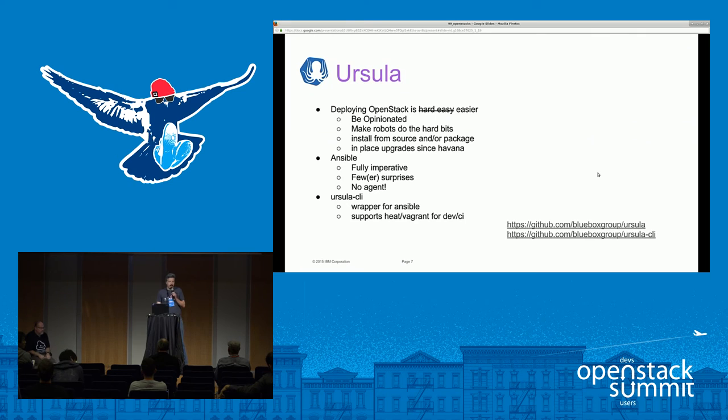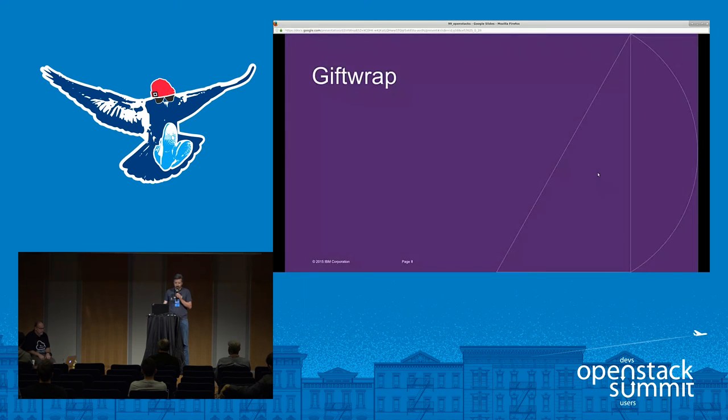So Ursula is our Ansible-based automation for deploying OpenStack. It's very similar to OpenStack for Ansible. It's just a little bit older, and it's very opinionated for Blue Box. And it is open source, if you want to look at it.